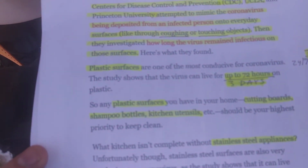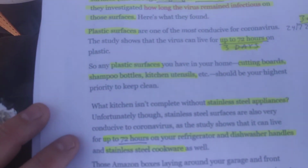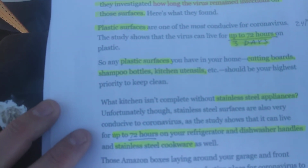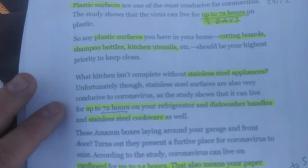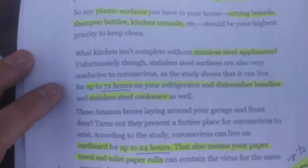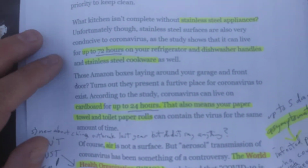Also, stainless steel appliances in your home or wherever, same thing, 3 days. If you have a stainless steel refrigerator, dishwasher handle, stainless steel cookware, the COVID-19 will survive for 3 days. So that's not encouraging. That's probably why this is spreading so fast.